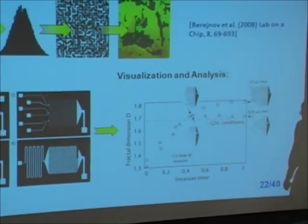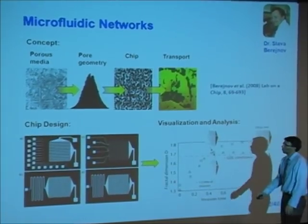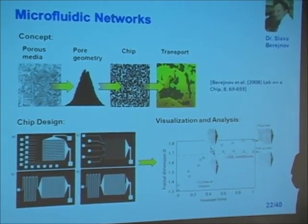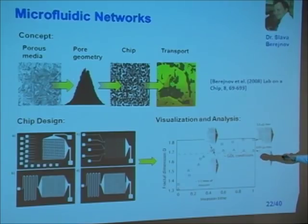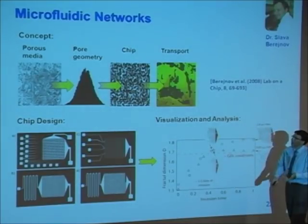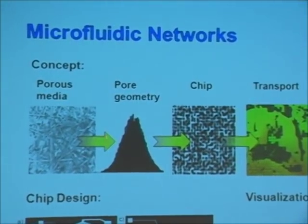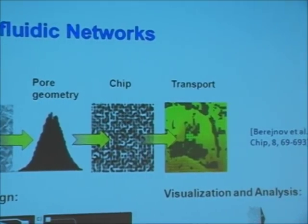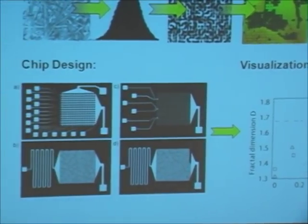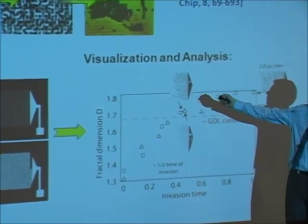So looking at the tools we have, microfluidic networks made sense as a possible way to study these things. If you look at porous media, you've got a set of pores. Lots of people have developed methods to study these things. You can put it in a porosimeter and get a distribution of the pore sizes. So you get a really good knowledge of the different sizes of pores in the media, and then you can go about making a chip. You use a computer algorithm to make a chip that matches that pore distribution, and then you can produce that chip using standard microfluidic techniques that are well developed. We have all the tools for that, and you can study the transport and see things that you couldn't see in the opaque material. You can see through transport dynamics.